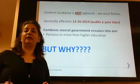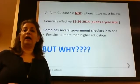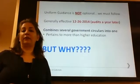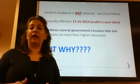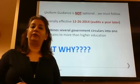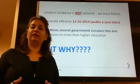There are key dates that we need to keep in mind and consider. December 26, 2013, the rules were issued, and December 26, 2014, the uniform guidance is effective. So these two days are the most important days. Administrative requirements and cost principles will apply to new awards on or after December 26, 2014. Audit requirements will apply to audits of a whole fiscal year on or after December 26, 2014.